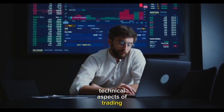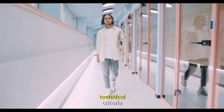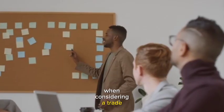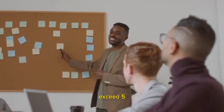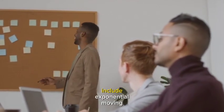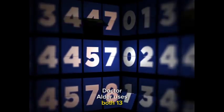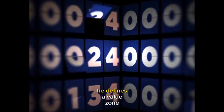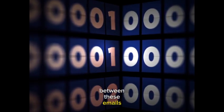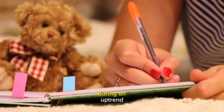Technical aspects of trading. Dr. Elder suggests that traders should focus on a limited set of technical criteria when considering a trade. These criteria should not exceed 5 to avoid confusion. Some of the technical aspects discussed in the book include exponential moving averages. Dr. Elder uses both 13-period and 26-period EMAs. He defines a value zone between these EMAs, indicating buying opportunities when prices dip into this zone during an uptrend.